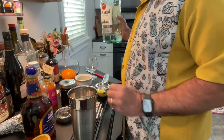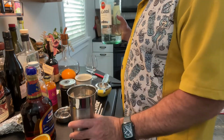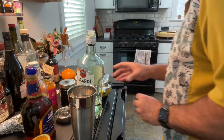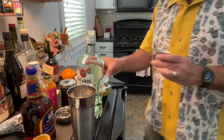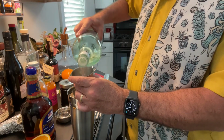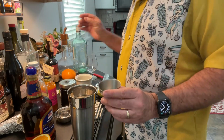We start with 1.5 ounces of light rum. We have, of course, our shaker with ice in it. 1.5 ounces of light rum. Now, what am I measuring? Oh, it's over here. 1.5 ounces. Obviously, this is what fuels the drink.